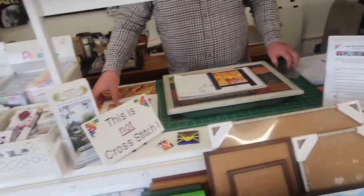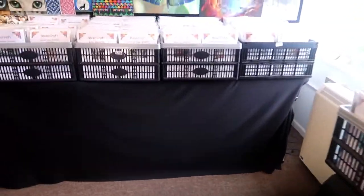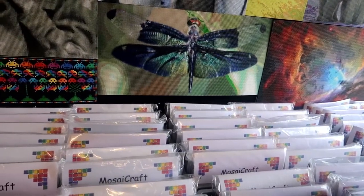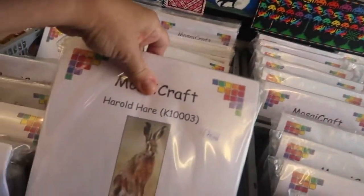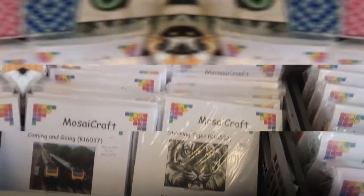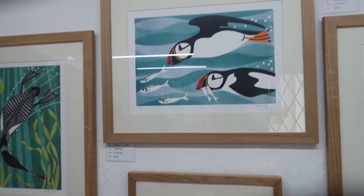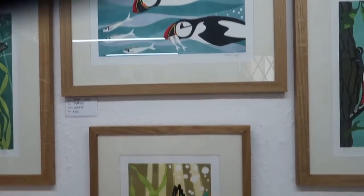And such a huge variety of choices. So many new ideas for things you can do to keep yourself out of mischief whilst you're shut down in COVID. You need to come out here, get yourself a kit, and keep yourself busy. For weeks and weeks. Beautiful hair, tiger, all sorts. Lovely little birds. Aren't these delightful? Yes, they will do. Thank you. Absolutely delightful. Puffins. I know some of my students were heavily into the puffins.